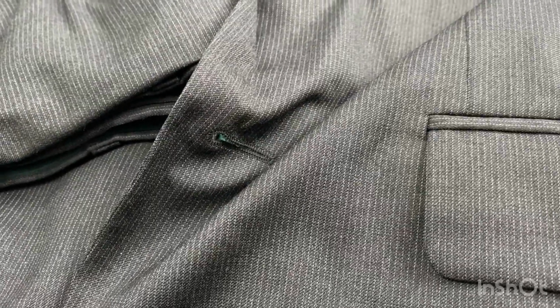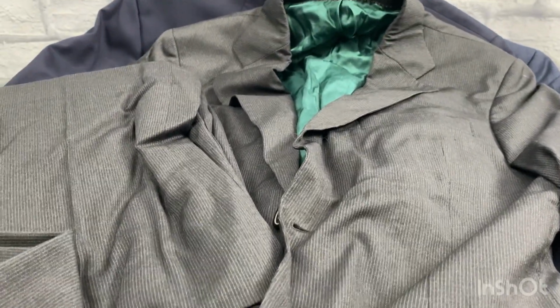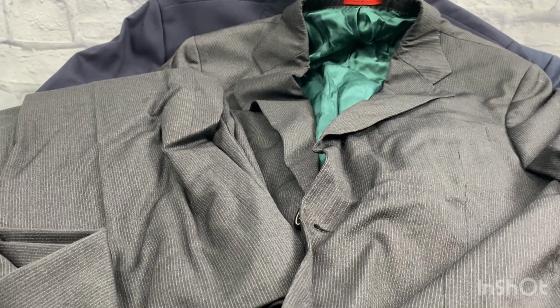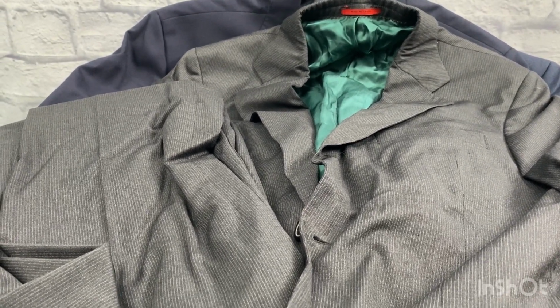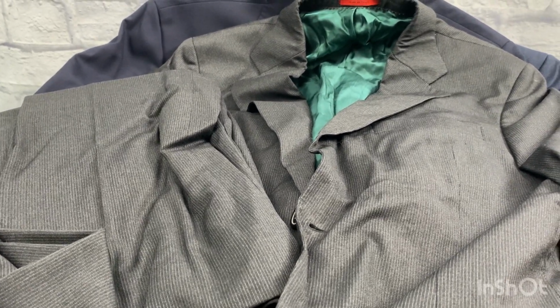But this is a striped suit. It's wool. It's a smaller size. This took a long time to sell, probably upwards of 2 years. This was listed when I had the office. I was into this too, like $15, $20. And this sold for $89.99.